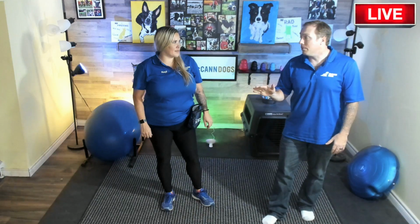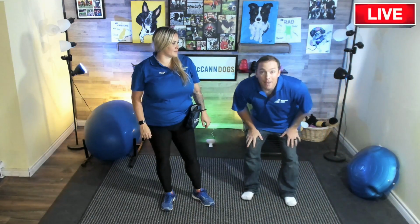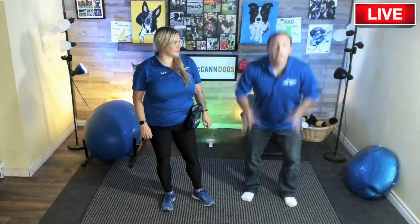Same thing happens with the recall. You know, people will often say, come, and the dog only learns to recall on this. When people stand up and call come, the dog doesn't have that same cue. And here's the challenge with your recall when you start to blur those cues, is that your dog, if they're running the other way, won't see this. They will see this hand raise, and that'll be the first thing they release on.